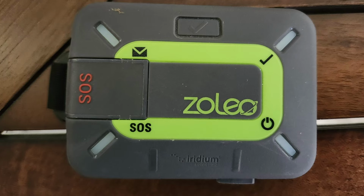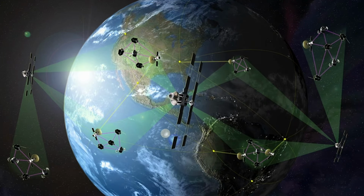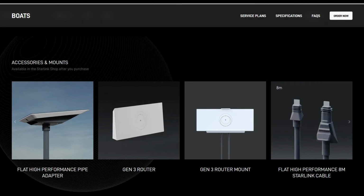The other item is a satellite communication device. This is called a Zoleo. The Zoleo facilitates SMS text messaging and email to predetermined contacts through a Bluetooth-connected cell phone application. The device requires a modest subscription fee. In today's modern world, maintaining satellite internet, phone, or messaging devices on an offshore cruiser seems like cheap insurance against the possibility of being distressed in a hard-to-reach area.